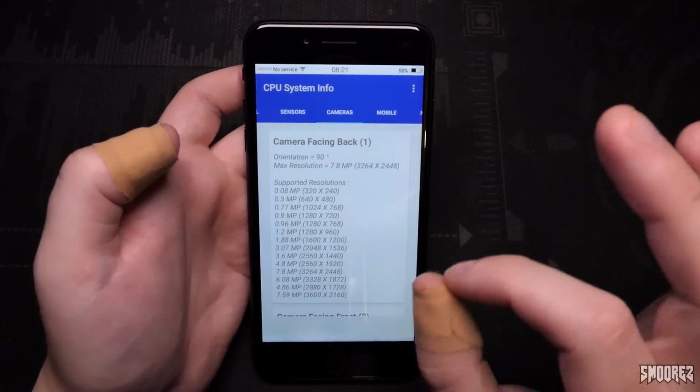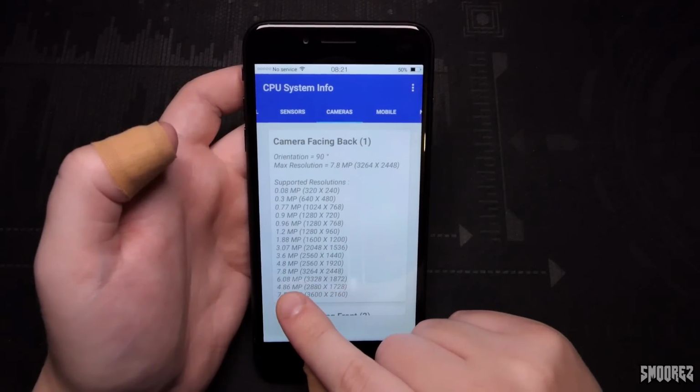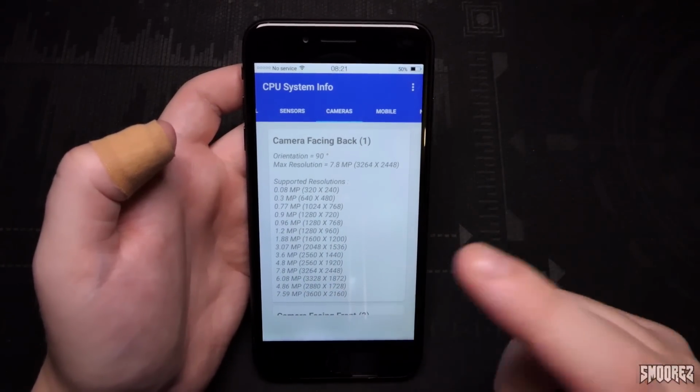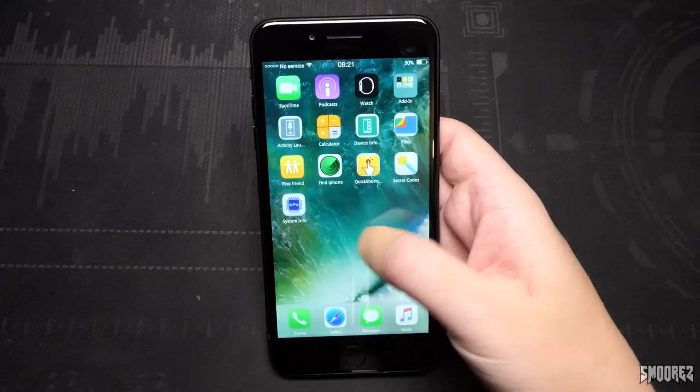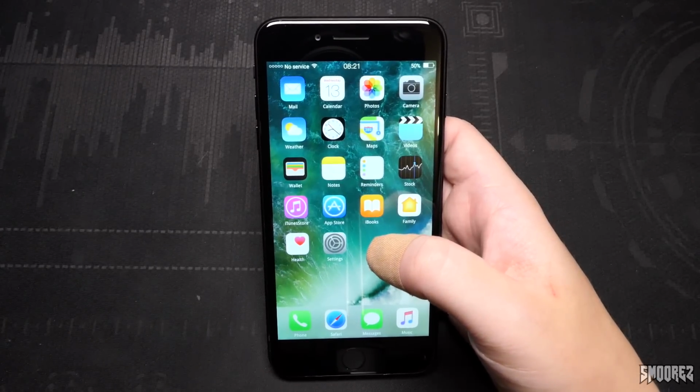It's just that the software crops it a bit strange, and we get the 6.08 megapixels, or 6.23 as I looked up, which is 3328 by 1872, and the front was 720 by 1280. That is everything on the GOOPHONE i7 Plus.